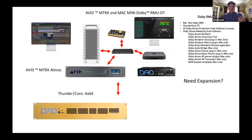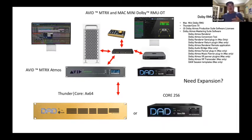Same exact cards, but they only work in our stuff. Or you could add a Core 256 to it and get all of that connectivity, all of that Dante capability, the SPQ built in, the Promon, the summing, everything built in, and add to the system that you have. So it's a really flexible situation, all using the same software.